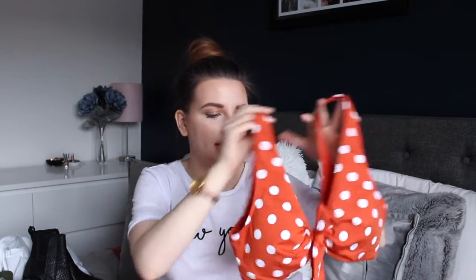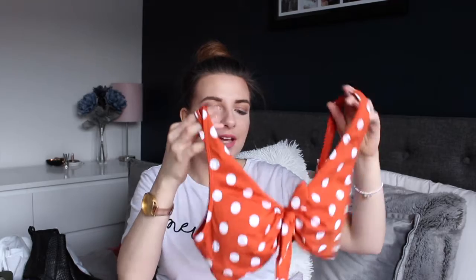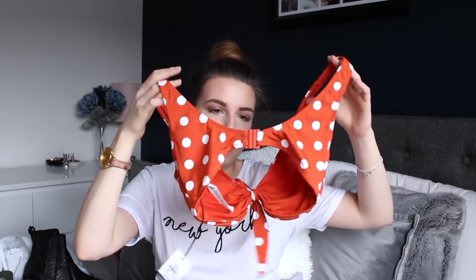So I really like this because it's got some padding around the bust area. If it doesn't have any padding, I'm not really a fan because I've got quite a small bust. So anything with a little bit of support and help to make them look a little bit bigger, I'm grateful. So I just think this is really cute. It fits like a glove, and then it's just got a low scoop at the back, and it just ties in this little plastic clip here.